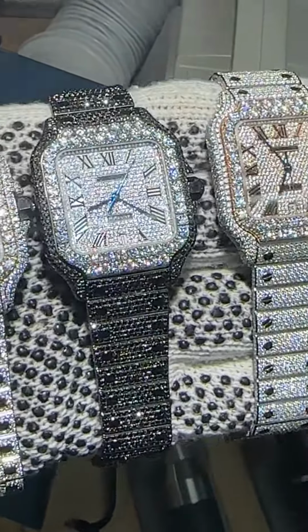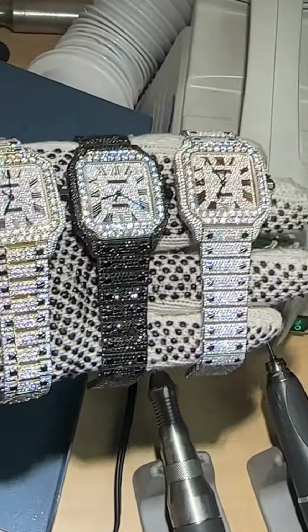Holla at your boy. DM me if you need you one of these. I got these 3 in stock, but we can make them custom any way you want them.